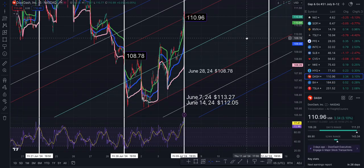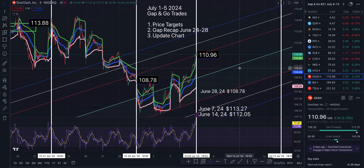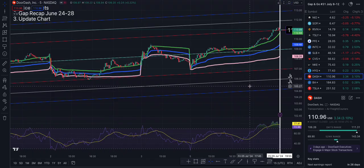Now for Dash, we ended the week. Oops, option R there. Let me reset that.